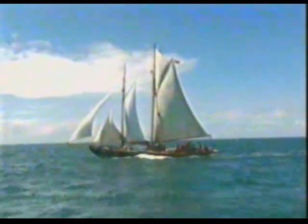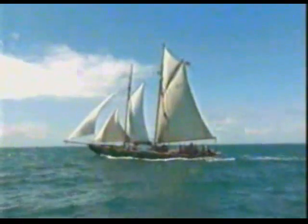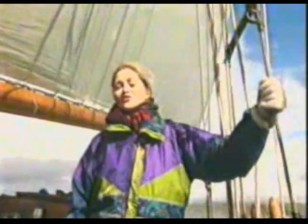A yacht sailing along in the wind is one of the most romantic images of the sea. Sailing has become a very popular sport around the coast of Britain. Thousands of people learn to sail all sorts of different boats, anything from small dinghies to ocean-going yachts.